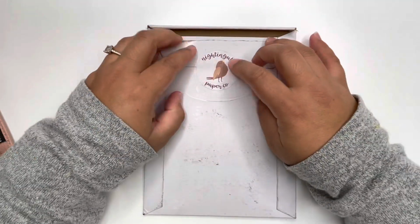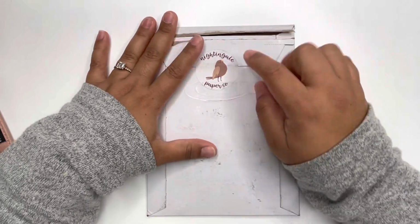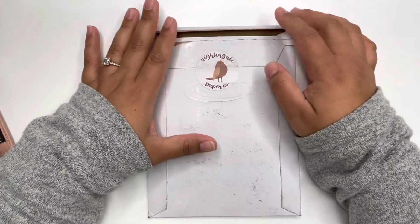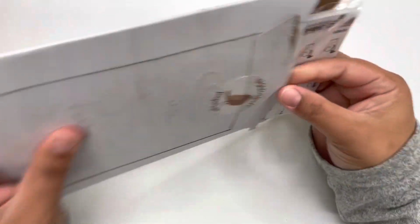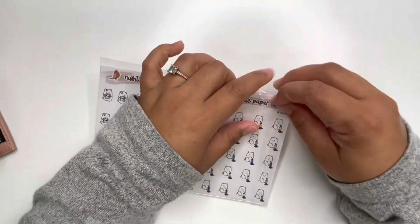Today we are going to do a sticker haul. I just received this package. This is my first time ordering from Nightingale Paper Co. and I am so excited. I opened it and let's see.